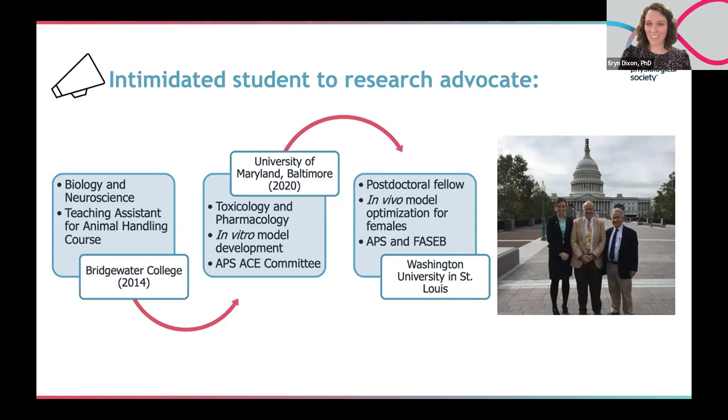So during my graduate studies, I also applied to the American Physiological Society's ACE committee. This committee advocates for the preservation of animal research. And it was through this experience that I got to go to Capitol Hill. I got to have my first meeting with legislative staffers and actually see for the first time that our role as scientists extends beyond the lab. Yes, we're good at writing grants and manuscripts and doing experiments, but we are also resources for the community to talk about these issues, to help them understand what and how we're doing to advance knowledge that applies to human and animal physiology.